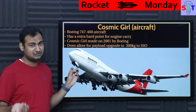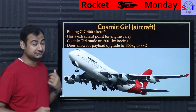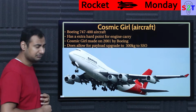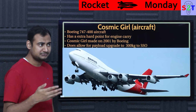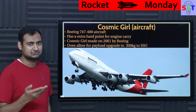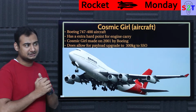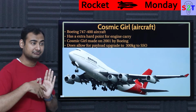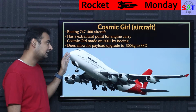And this plane is kind of old, simply because the Cosmic Girl was made in 2001 by Boeing, so it's a 20-year-old aircraft. Now be mindful, that's acceptable for an aircraft, and since it's not in commercial service, I'm pretty sure if they had not bought this system, they would have retired it to the freight air traffic system sooner or later, because in commercial airlines, you're not supposed to use your plane for very long, it keeps getting demoted.